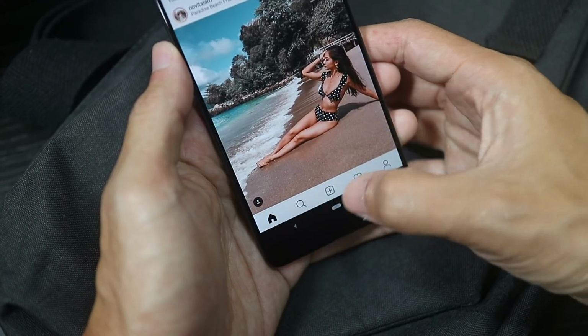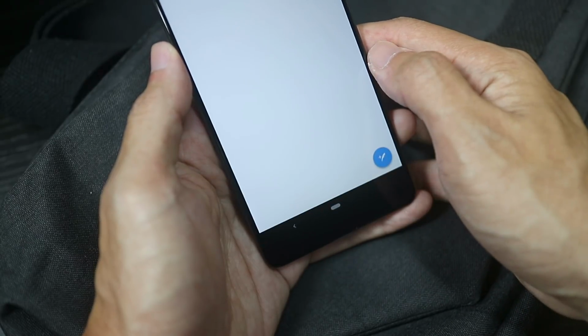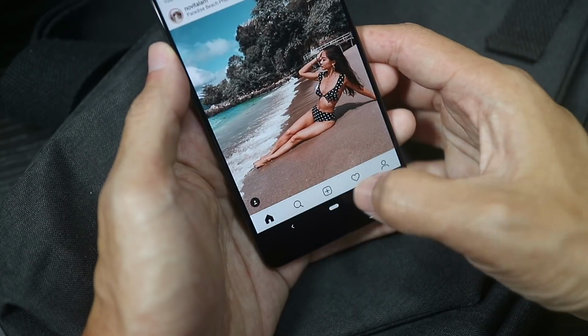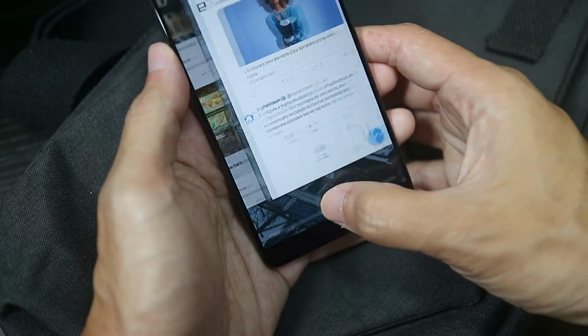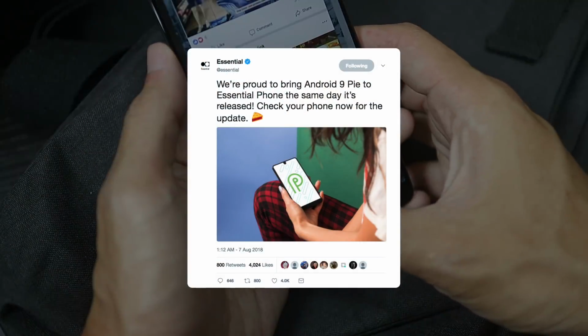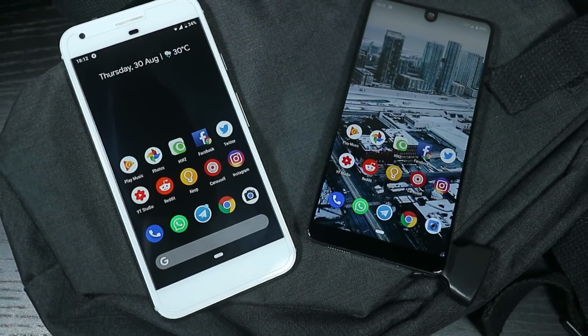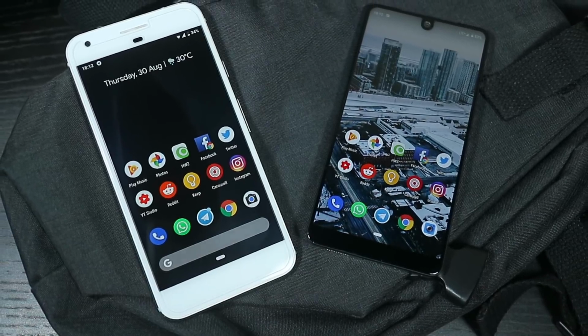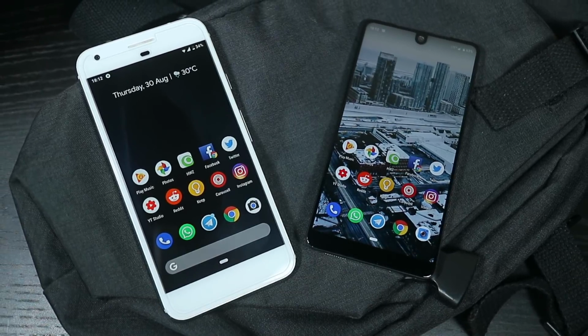You might have noticed that I'm actually running Android Pie on the phone already with the new gesture navigation. This is another reason why the phone is so interesting now. Essential took everyone by surprise when they started rolling out the Android Pie update on the very first day of release. This is something normally reserved for Google-made devices like the Nexus or Pixel lineup. For the Essential phone to get the update so quickly is really impressive.